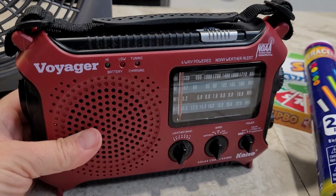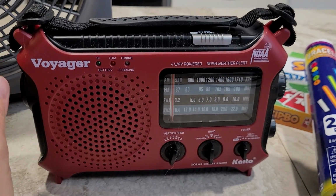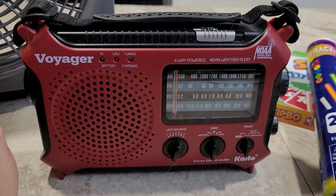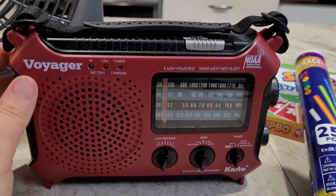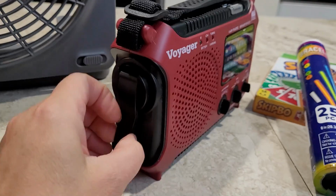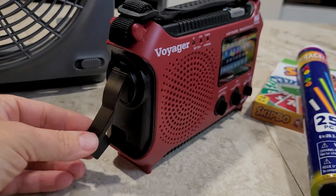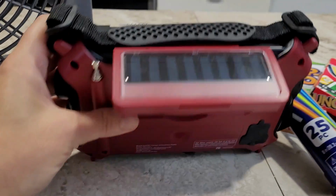It has rechargeable batteries built in, so you can plug it in and charge it right up. But it can also take just some regular disposable AA batteries, which is really important to me in case I'm not able to get this charged or keep this charged any other way. It also has, like a lot of them have, the hand crank charger, and it has a little solar panel charger.